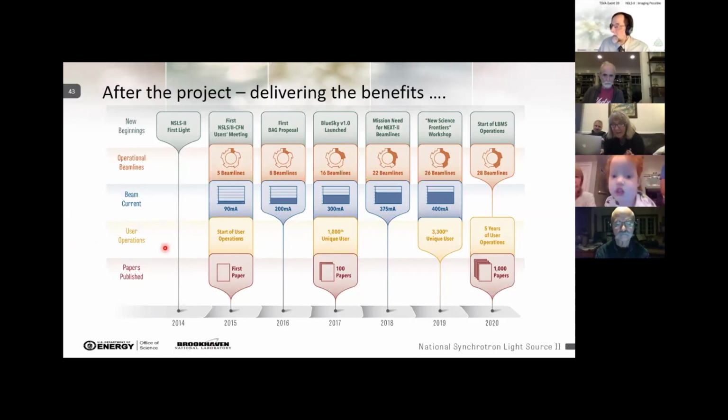Some things related to user operations. In just 2 years, we had already had 1,000 people come and use it. 5 years out, 3,300 different unique people had come to use the facility already, only 5 years into operations. We got our first paper from this thing in 2015, the first year that it ran. We now have accumulated in 5 years 1,000 papers.